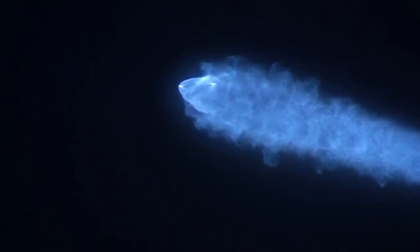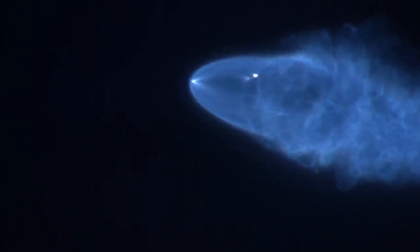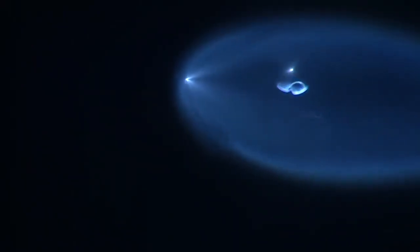My goodness. And now you'll see it continue to shine through the night sky as it hits another thrust set right there. Just see the trail it's leaving behind. Absolutely amazing. And to describe it to you, and you can see it, but from the ground it almost looks as though a cloud of smoke with its own mind is just shooting through the sky. This is absolutely incredible.